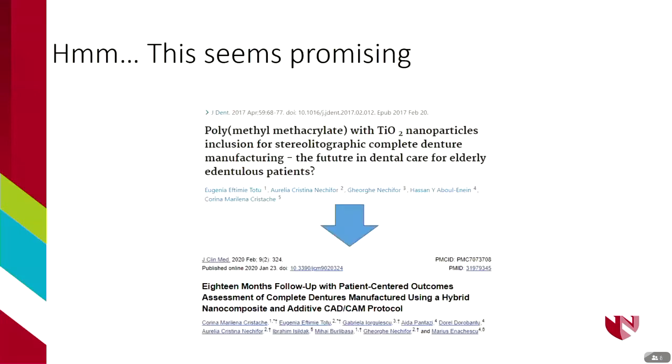And then I came across this paper from 2017, on polymethyl methacrylate with titanium nanoparticles in stereolithographic complete dentures. It's like, this is amazing. They 3D printed denture bases with varying percentages of titanium nanoparticles, and they found a percentage that worked really well at completely inhibiting Candida growth, and it was 0.4%. And with the FDA, titanium nanoparticles up to 1% can be in food as an additive. You look at anything white like chewing gum, it's probably titanium dioxide.